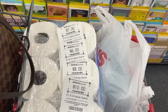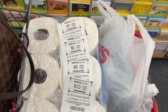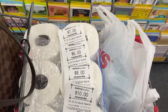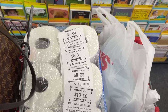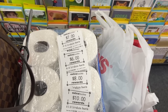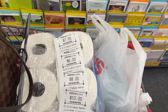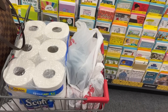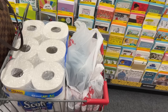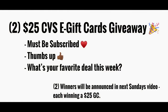Now let's talk about what we got back. So I got back $7 for the Dove and the Suave. I got back $6 for the Colgate. We got back $8 for the CoverGirl, and then we got back $10 for the Shea Moisture. So that is a total back of $31 for this transaction. So we paid out $25.35 and we just got back $31. That transaction was completely free and a $5.65 moneymaker.